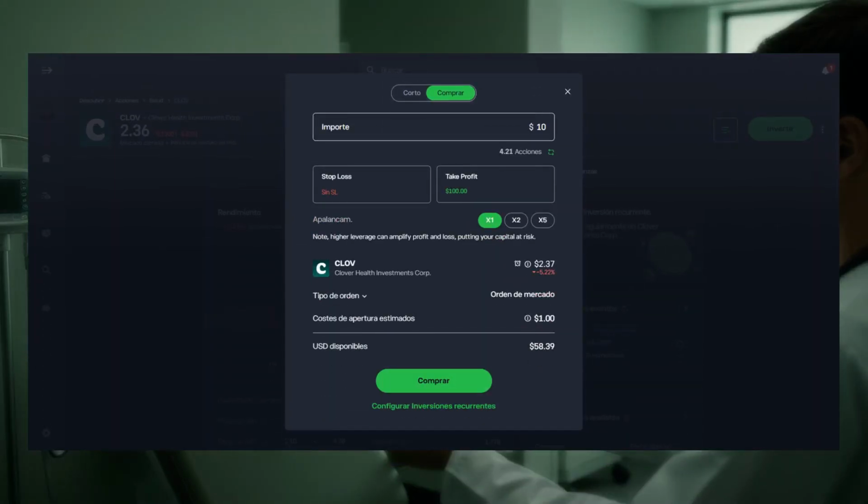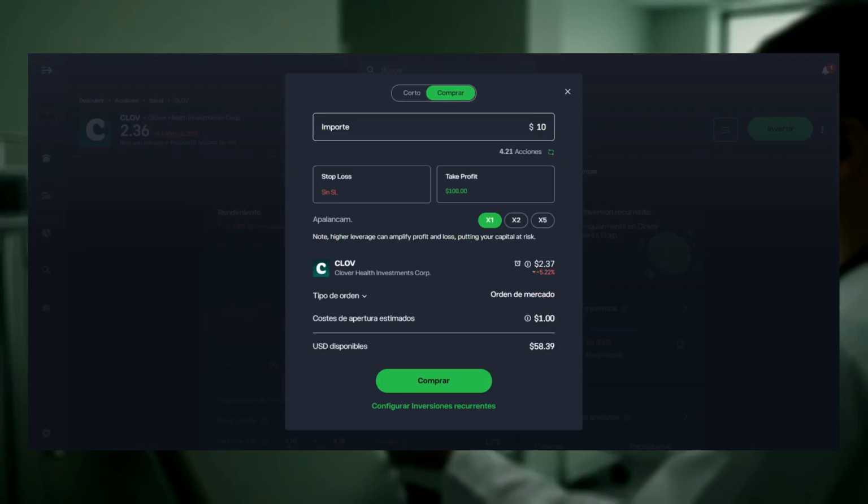Click Trade or Buy to open an order screen. Choose the amount you want to invest or the number of shares and select any available order options. Carefully review the order details and confirm to submit.